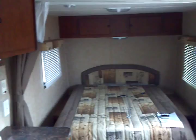That fairly well concludes things inside this Skyline Layton Model 183.